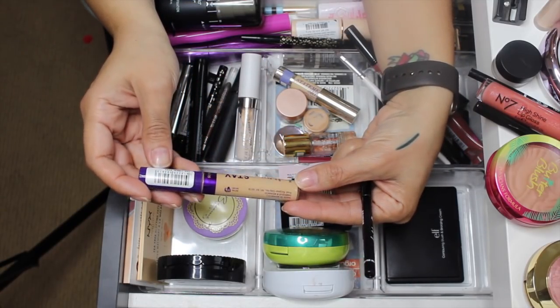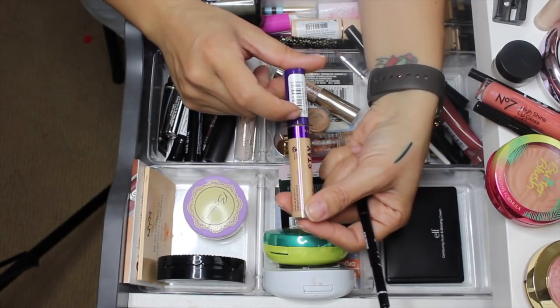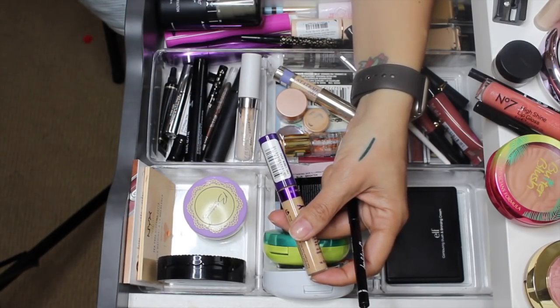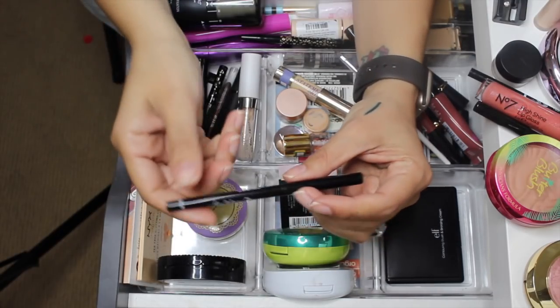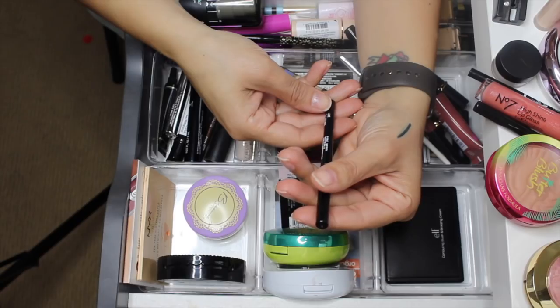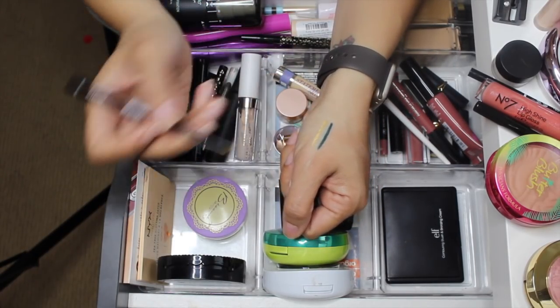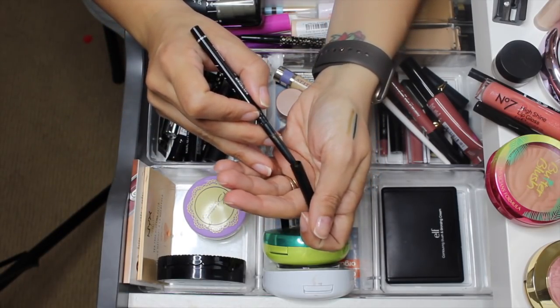The Rimmel Stay Matte Soft matte concealer is supposed to be full coverage. It really is not full coverage at all. I use this on days of like no makeup, makeup days, and I'm just gonna take it out. I'm gonna take out this Beauty For Real eyeliner. This is in the shade 24 karat. This guy is stunning, but oh, it's so creamy too. Yeah, I'm gonna take it out.